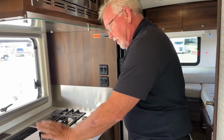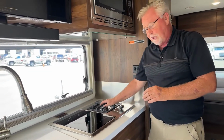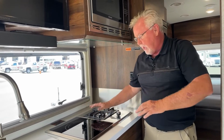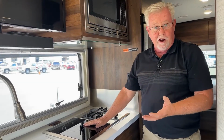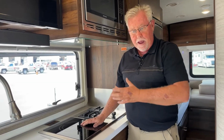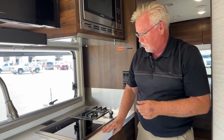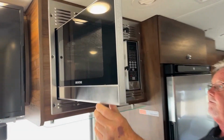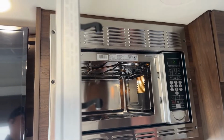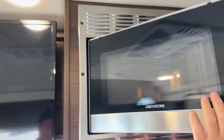Okay, out here in the kitchen area, first off, you notice we have an induction cook surface and a propane. And I really like cooking over fire, but this is nice because you've got the option to use both. By the way, with this true induction, your cast iron will work. So if anything a magnet will stick to will work for this, so you don't have to carry special pans necessarily. Up above, we've got our convection microwave. That's big enough to bake a small chicken or do your cookies or something like that.